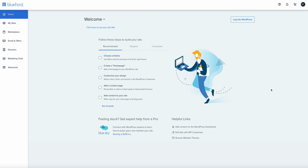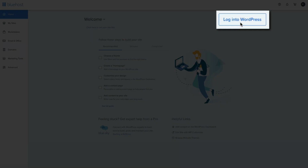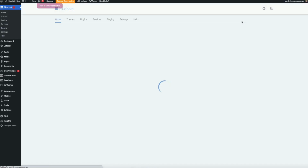Okay, next, let's access your blog. So click the Log into WordPress button. And in a few moments, you'll be taken to your WordPress dashboard. And please keep in mind, this is how you'll access your blog every time you want to make a change or publish a blog post.